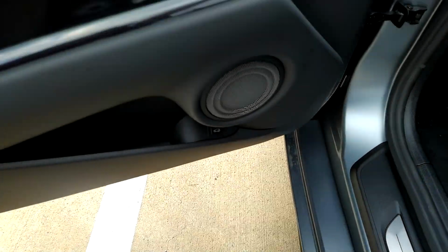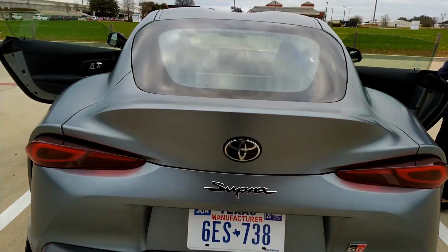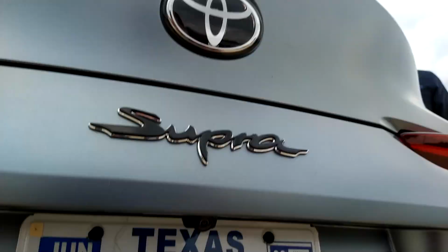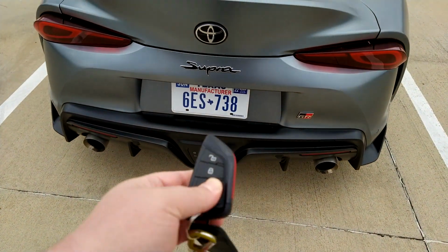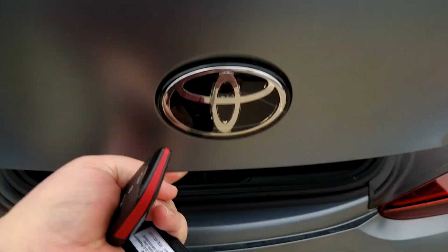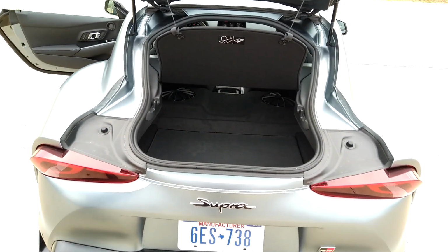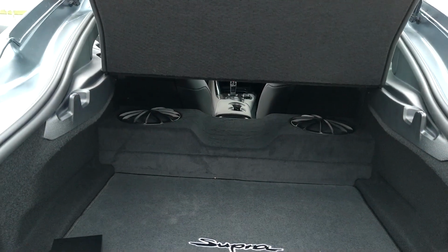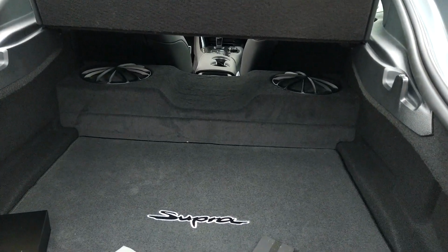There's the trunk release. Let's show you the trunk too. There's no button back here that I know of to open it. Basically I will just hold the unlock button. It pops, and then it's hard to get a finger in here to open it up. But there we go, full trunkness. And with some subs, pretty far back. It's got the JBL system from the premium package.